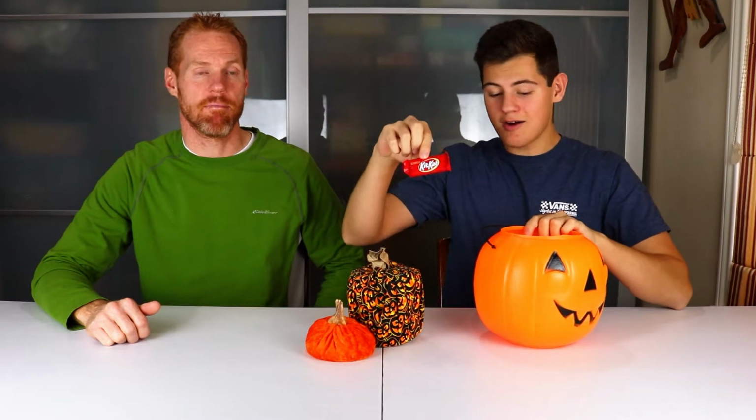We've got our handy dandy pumpkin bucket to see which candy will go first. Right. So I'm going to mix this up a little bit. And Kit Kat. All right, so this is just the normal room temperature version. We're also going to pull out the frozen version and then test which one is better. Both the frozens are over here and both the normal room temps are over here. We're going to start with the frozen and eat them quickly before they thaw out.